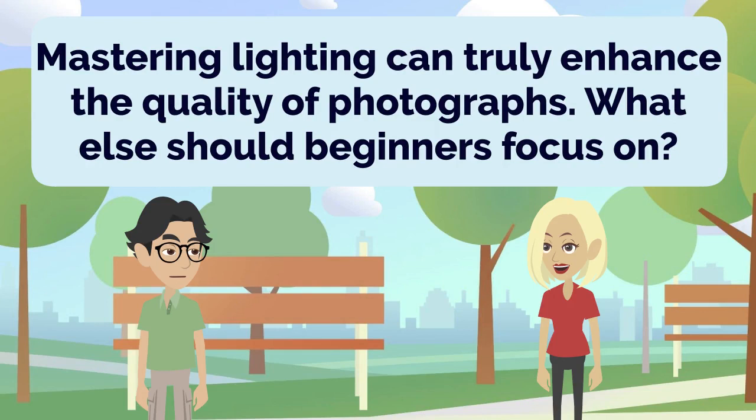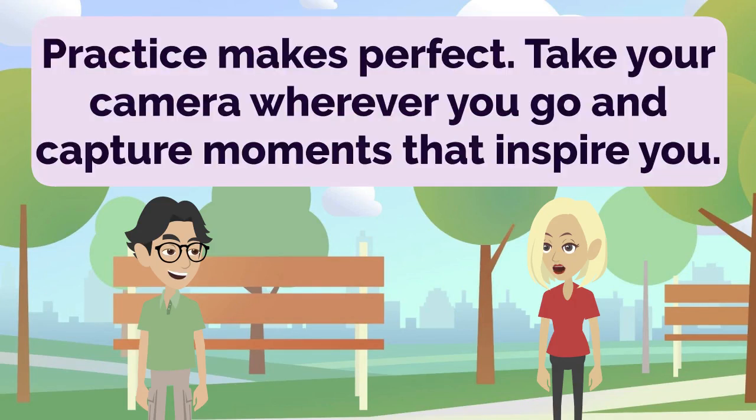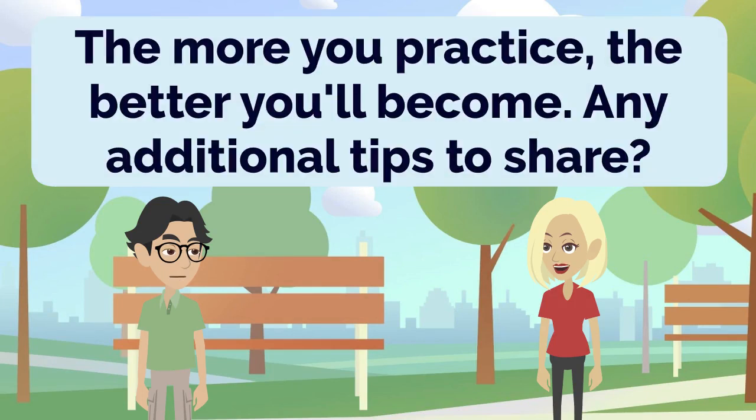Practice makes perfect. Take your camera wherever you go and capture moments that inspire you. The more you practice, the better you'll become. Any additional tips to share?